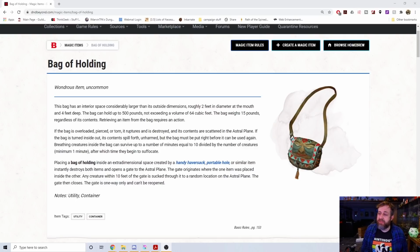And I don't really think I need to explain what a Bag of Holding is. It's an extra dimensional space. It can look like a satchel or something else. You can put stuff in it. You can pull stuff out of it. It weighs 15 pounds regardless of the contents, and it can hold up to 500 pounds.